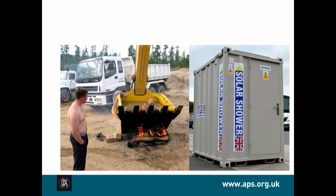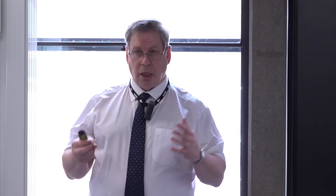So those are issues that we need to be considering as designers for the build. What I want to move on to now is the in-use. So CDM 2007 brought in an obligation on designers to think about people who would be using the structure as a workplace. Now, that's none of us here today. We're not using this structure as a workplace.